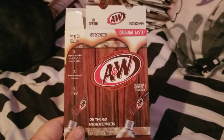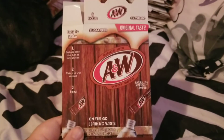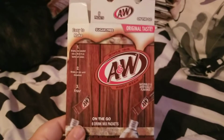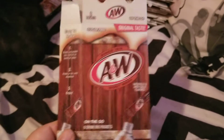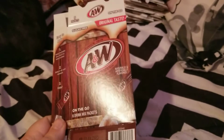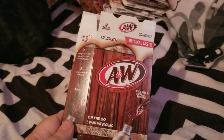This helps her get some flavor into her water, and she gets the A&W root beer flavor, which is one of her favorite sodas, without getting all the sugar. And so she loves these, obviously, and you can get these at the Dollar Tree or Walmart, or even Dollar General, all for a dollar.